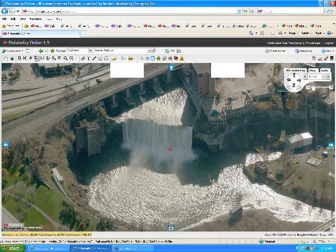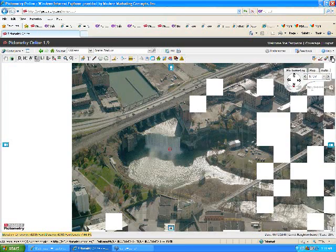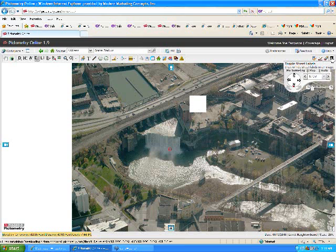If you wanted to get street labels on this area, you would just click up here on the top right-hand side. It's the street labels, and just click on that.